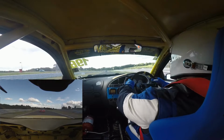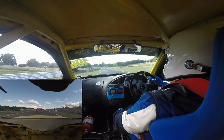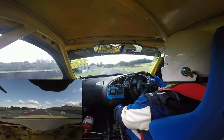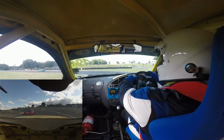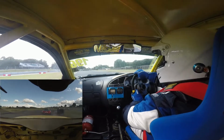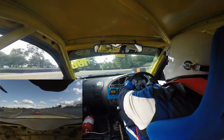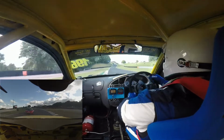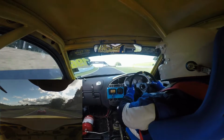Here he comes again. He's got a bit more grunt coming out of the corner, and that LSD allows him to get his foot down a bit sooner as well. He's showing his nose to the inside, but I'm not really worried about that. He's too far back to have a go. If I move over to defend it, all I'm going to do is compromise my exit, and I need my exit from here to be as good as possible. So nice try, Chris, but I wasn't falling for it.